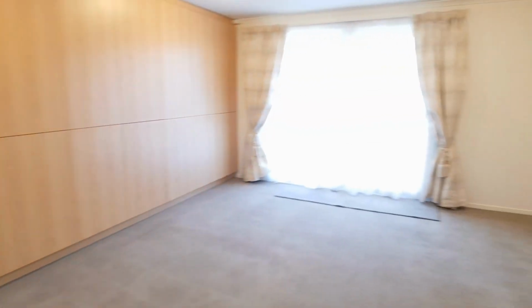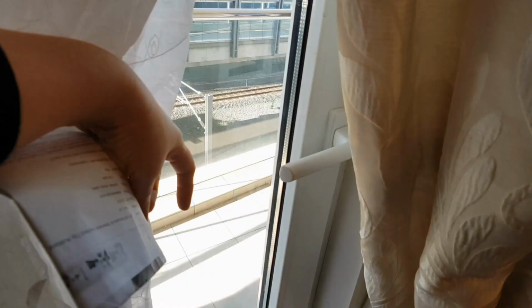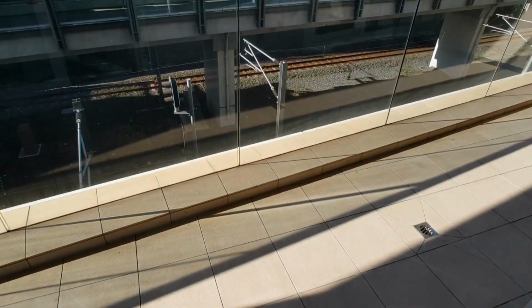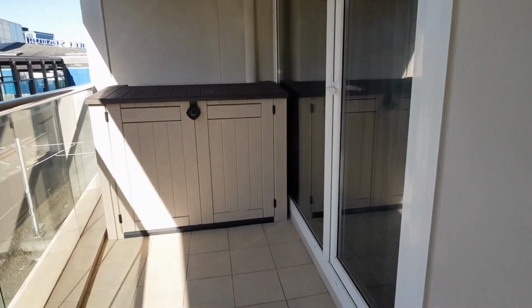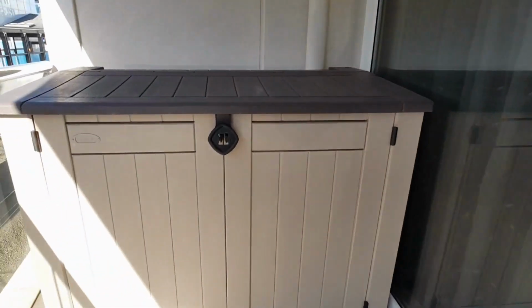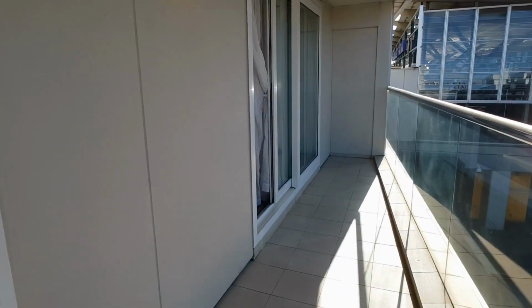The apartment is all double glazed. You can access the balcony area through the living area and also from the master bedroom. Owner has also provided extra storage space as well.